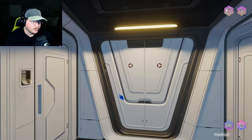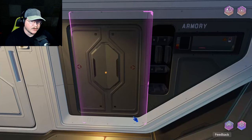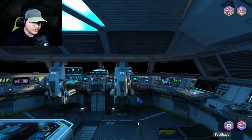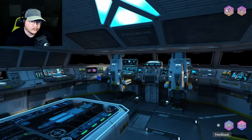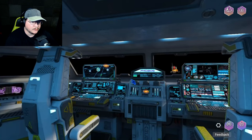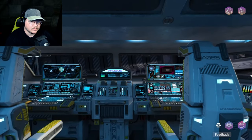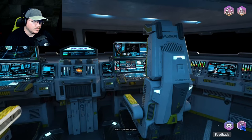Okay. So what now? Let's check this. Armory. Input code. Well, there's not an O. Go this way. Oh, I can go forward now. So I can exit and I can go forward. Nothing here. Let's go there. Hey, friend. That was kind of a zoom in. Can't do. Signature required. Okay. Weird. Batch signature required.